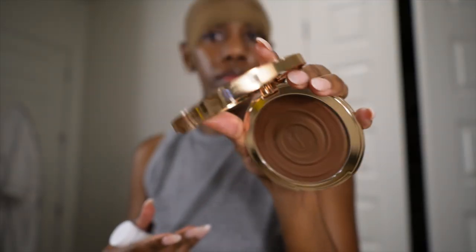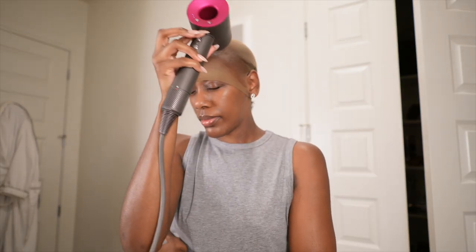Then I decided to cut my ear holes out, use my Got To Be spray to secure my wig. I'm also gonna link down below all these steps of the video I followed. And then I used my bronzer, a bronzer shade a little bit darker than me, to put onto my wig so that it can really blend with my scalp.